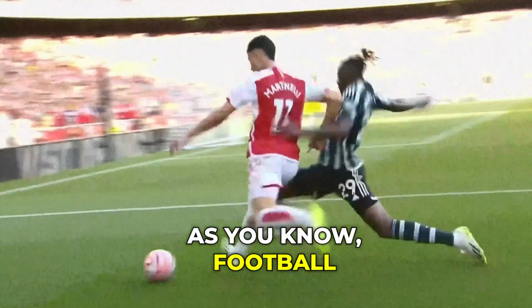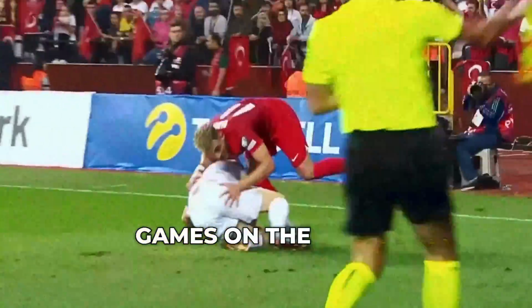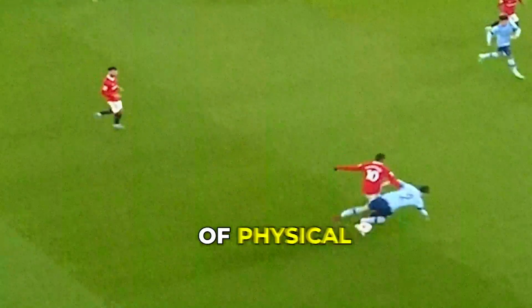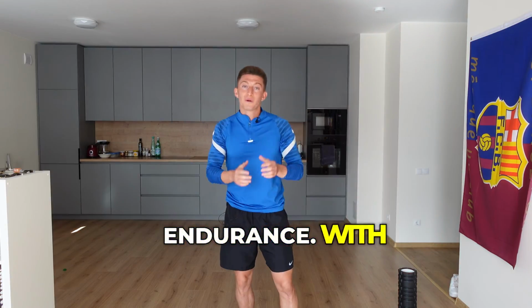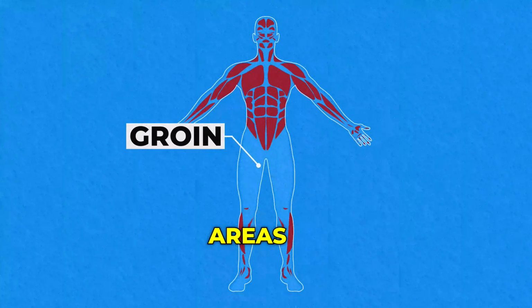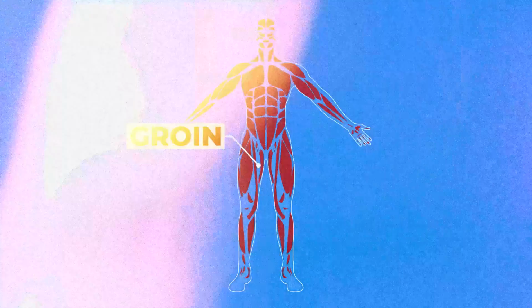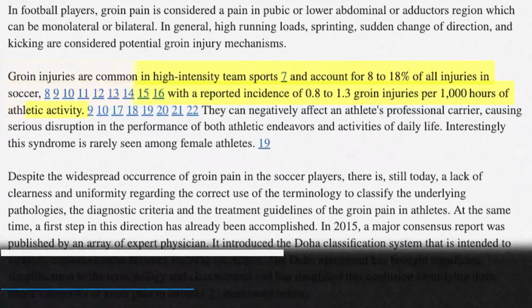As you know, football is a very intense game, probably one of the most intense games on the planet. It requires tons of physical strength, stamina, and muscle endurance. With that being said, the groin is one of the most taxed areas for footballers. It's actually shown statistically that 8 to 18% of injuries in footballers have to do with the groin, the hip, and that overall pelvis region.